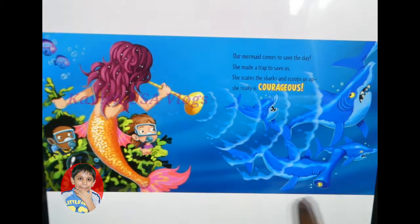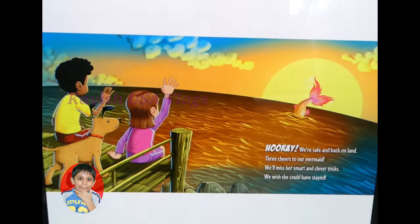She's really courageous. Hooray! We're safe and back on land. Three cheers for our mermaid. We'll miss her smart and clever tricks. We wish we could have stayed.